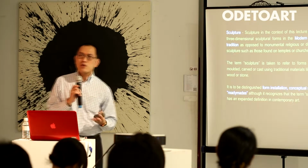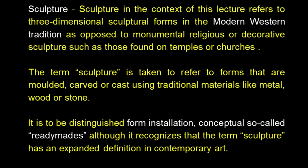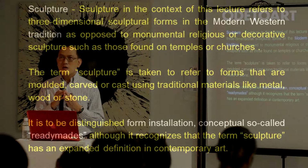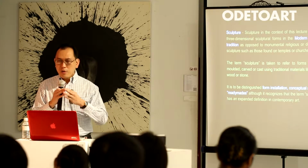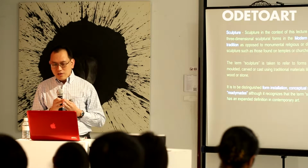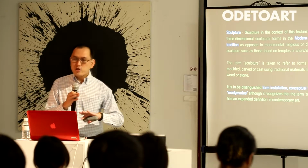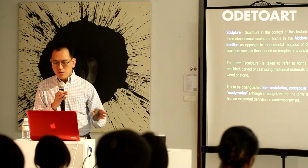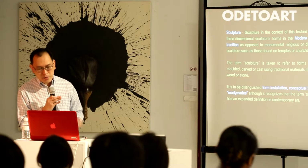Now, the sculpture that I'm going to talk about today refers to what we understand conventionally as sculpture, meaning three-dimensional forms, something that has mass, something that has volume, something which involves the transformation of materials, something that has what you call ponderability, a ponderous quality. Really sculpture in the modern Western tradition, as opposed, for example, to traditional sculpture, what we term religious or decorative or even monumental sculpture, like those found in churches or temples.